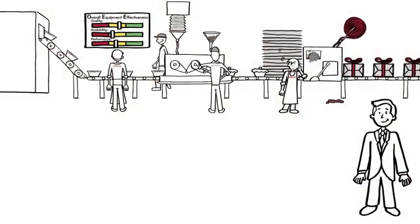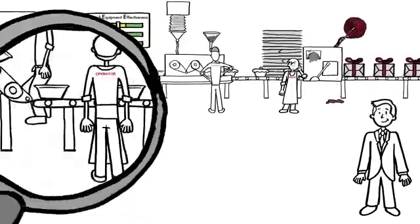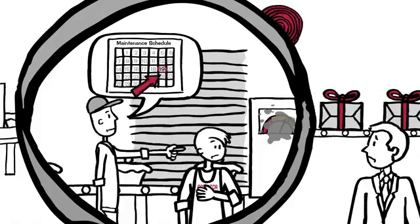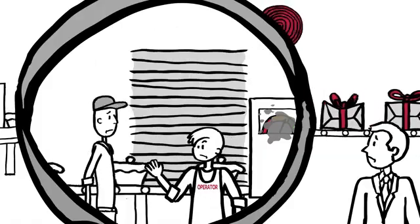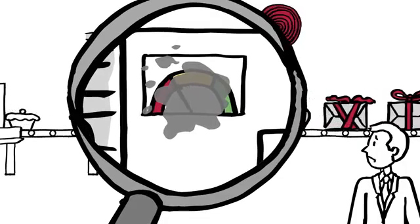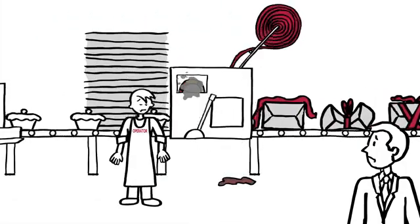Say, it looks like your business is going well. But let's take a closer look. Your workers don't want to be bothered with routine maintenance. And when machines aren't maintained, or when they're so dirty you can't even read the gauges, well, things go wrong.